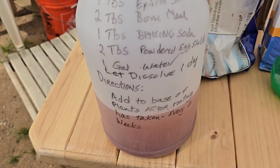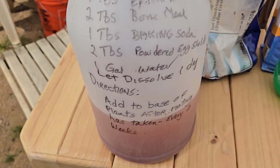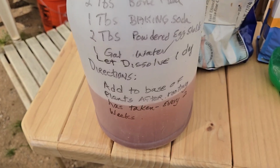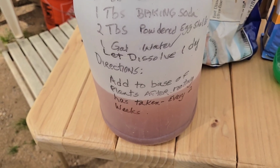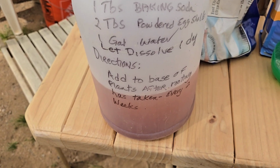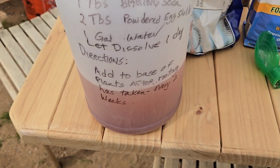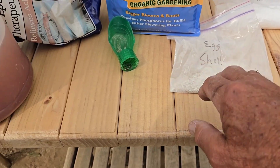And make sure you powder those up really good with a coffee grinder or a blender or something like that. Get them really powdered up, but make sure you wash them first. Wash the insides of the eggshells out and let them dry, and then do that. Because if they're wet and you put them in the coffee grinder or blender, you're going to have a mess to clean. You want them to be dry, and you want them to be really powdered up like that.